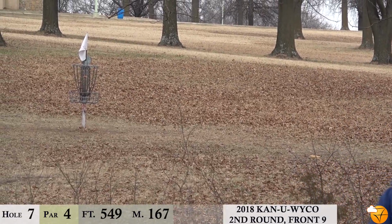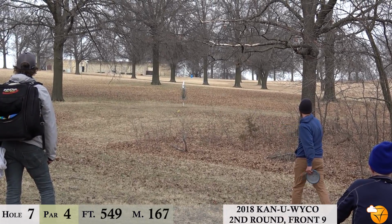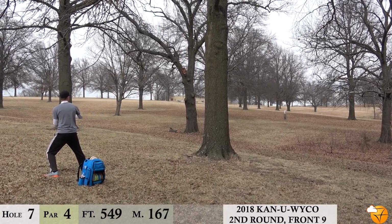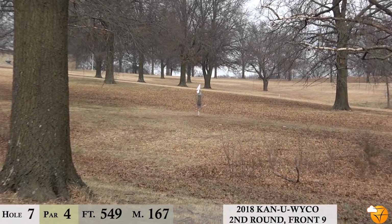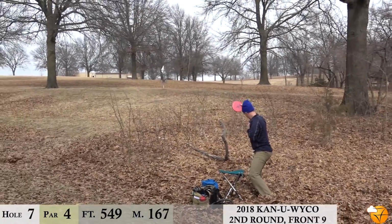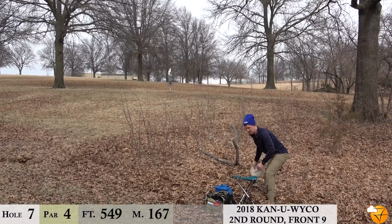Nice approach by Isaac. I'm sure he wanted a little bit closer than 20 feet. And that's what you want on this hole. You don't want to leave yourself any more work after the drive and approach. Great up by Andrew. And look how deep those leaves are. It's a wonder he found his disc. Man, those leaves are on the quality.